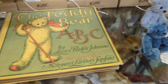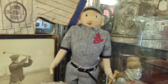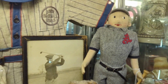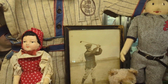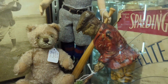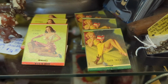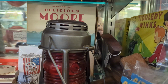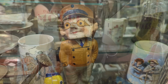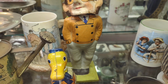Some big hair though. I love these little Steiff bears. I think they're adorable, but they're crazy expensive. That guy looks like he just got caught doing some stuff. The old baseball kid's uniform. That is cool. And then little cheesecake for your matchbooks. Cool old lanterns. That guy looks like he just told you, I told you so.